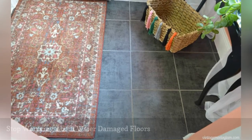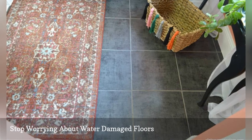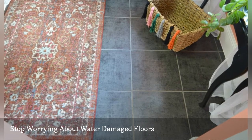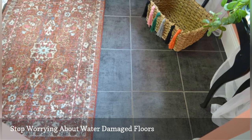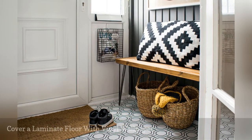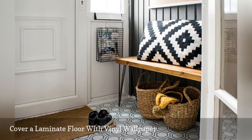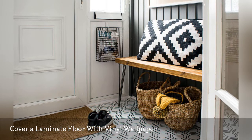Jolie Dion from Vintage Meets Glam had hardwood flooring in her entryway, but it was not working out. Water damage left the planks cracked, buckled, and warped. We have no problem with renting unless you are stuck living with an eyesore entryway floor you cannot tear out. If that is your situation, it is time to rejoice.